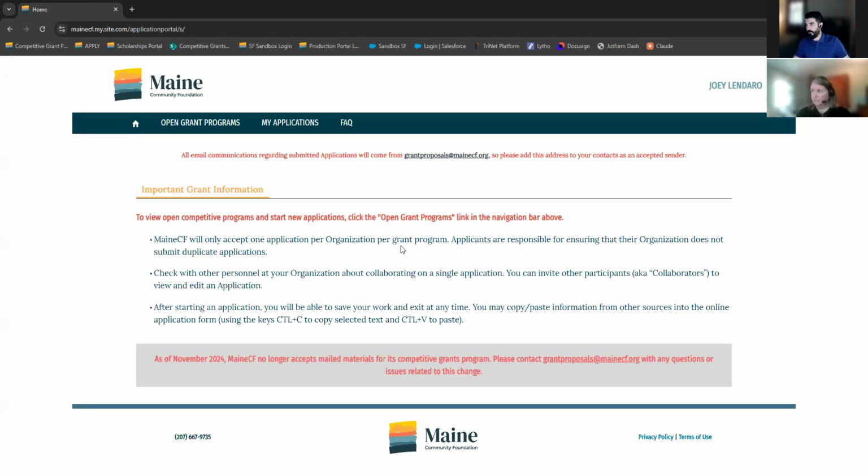All right, and this will be the main landing page. This will be what you see when you log in. You'll see your name in the upper right. You can click on that, and there are some settings you can change if you need to. These tabs at the top are how you'll navigate between the different sections of the login. So this blue bar is pretty much holding everything.